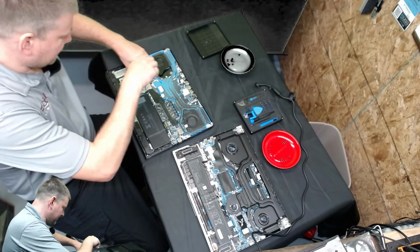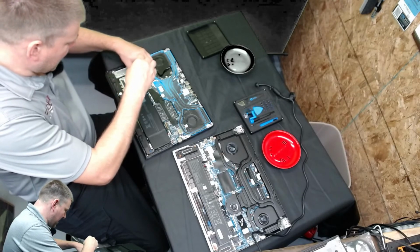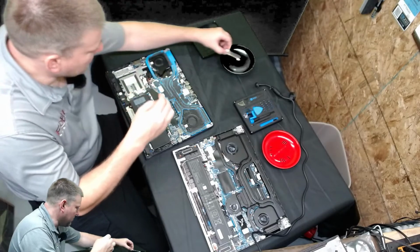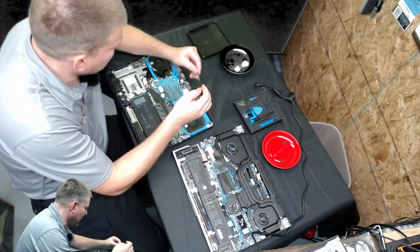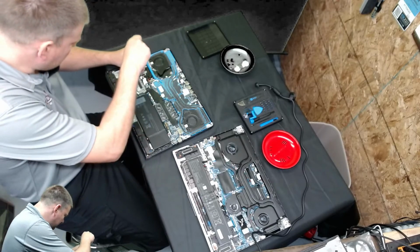The struggle's real, guys. Gosh. Buy a replacement laptop and then you have to go and buy more stuff for it. Okay. Oop. All right.